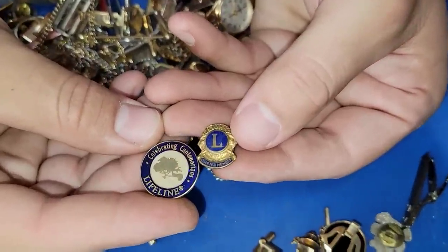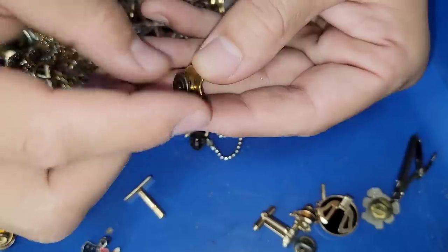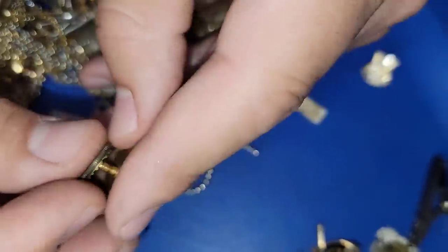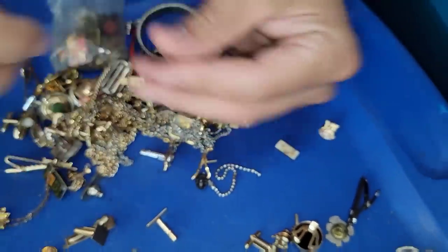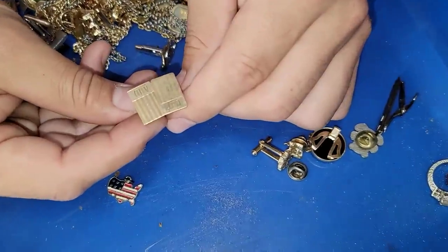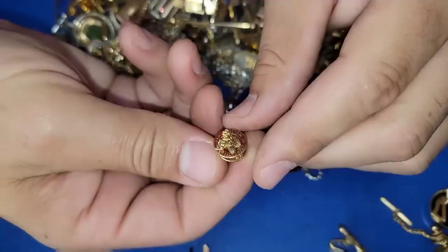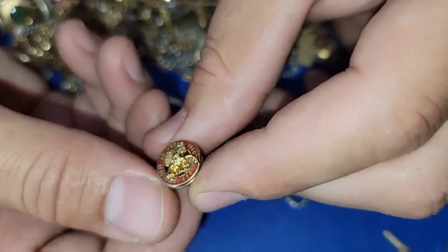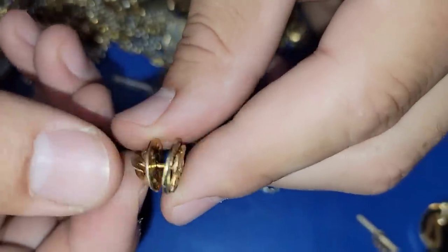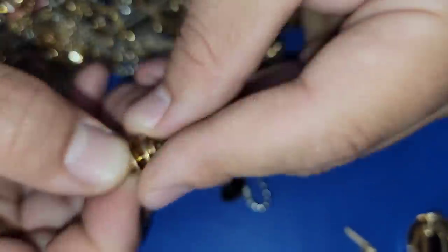This is... Of police, FOE. Here's lions. Celebrating something there. Charter member. This has got to be gold with the lions. Oh my goodness. It's not marked. What if that's a really old vintage piece where they weren't marking them yet? Okay, what else do we have? We've got something of the moose. Loyal member of the moose. Is it gold? Is it marked? I don't see a marking on it.